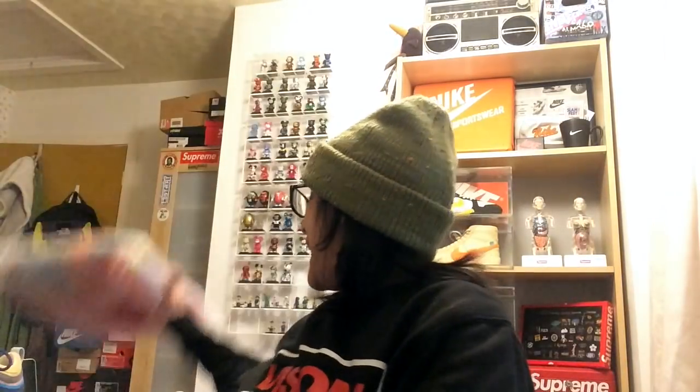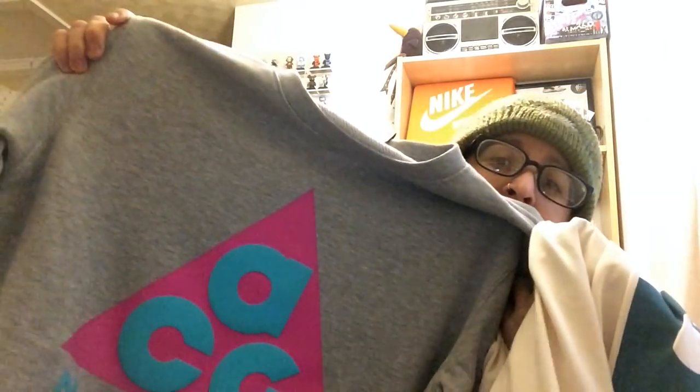Also, I've got my ACG vintage Nike fleece from, I had to think about that, from 1988, I think. That also was an honourable mention, as well as these two items. Once again, ACG, this lovely ACG natural long sleeve t-shirt, and this, which came out in the summer, this really nice grey ACG pocket on the back sweatshirt.